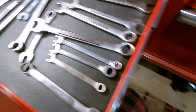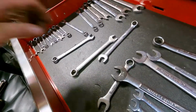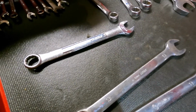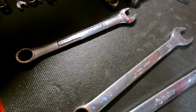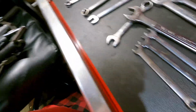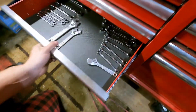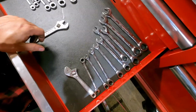Oh, I'm gonna send a couple line wrenches. You never know. Oh, I'm gonna send an 8mm for sure. 12, 13, 17, 13. Yeah, GM stuff doesn't really use a lot of, that's a 15. GM doesn't really use a lot of 12s, if at all. There we go, big adjustable.